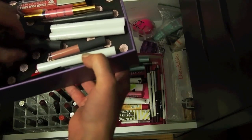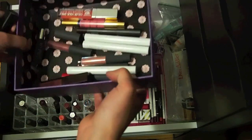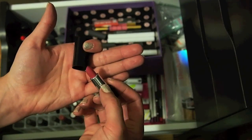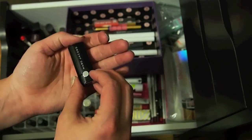So this one, I also really didn't like the shade on me. I'm gonna put this down. It's called Kiss Kiss Bang Bang. It was like a Point Perk or something. I don't know where it came from, but I do not like the color on me.